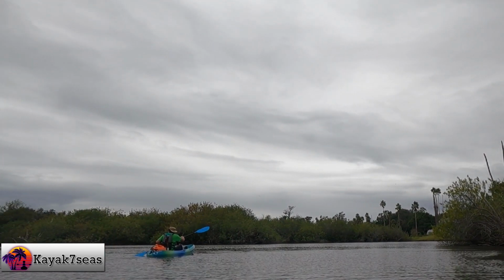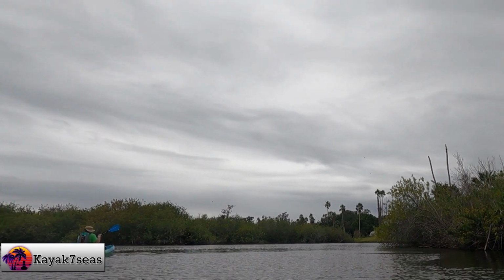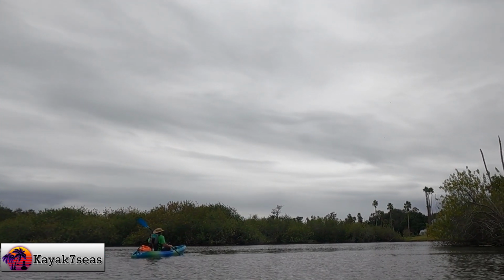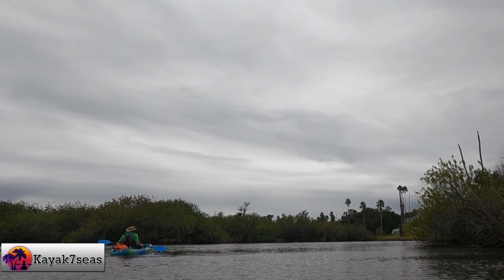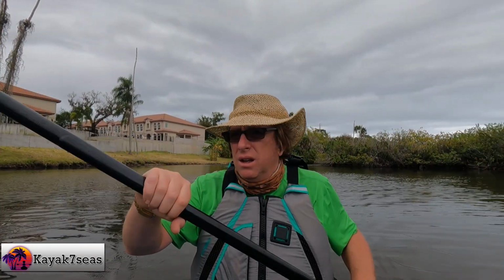When paddling, you can watch for swirls in the water caused by their tail as they swim below the surface. You also want to listen for them to come up for air. Manatees will blow out or exhale very forcefully when they reach the water surface.